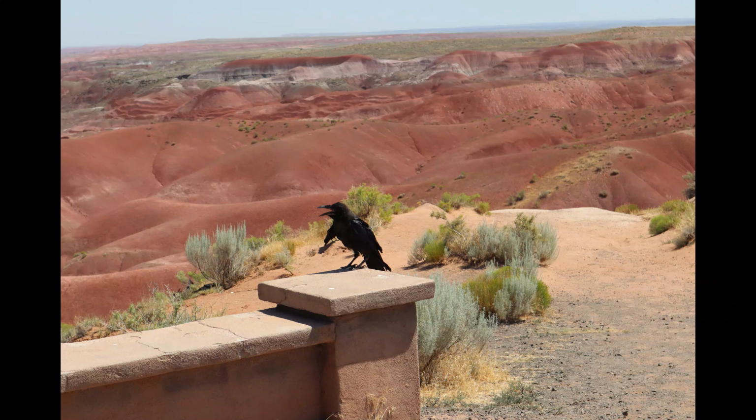Today, we will be exploring two of nature's most incredible wonders, the Petrified Forest and the Painted Desert. The Petrified Forest has two entrances, the north entrance and the south entrance. I will be starting at the north entrance. The north entrance starts at the Painted Desert. The Petrified Forest and Painted Desert are in the same park.